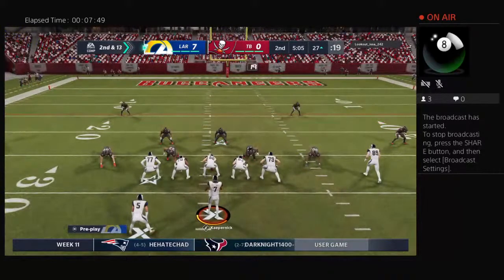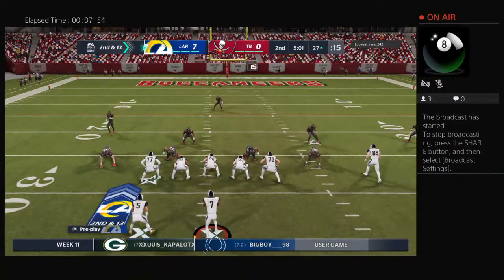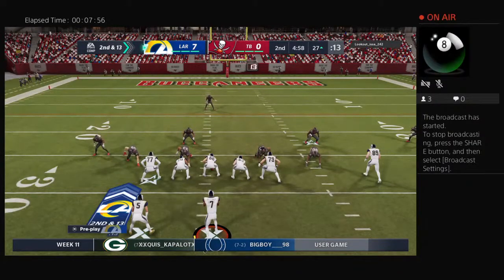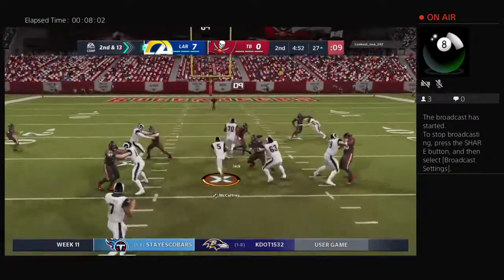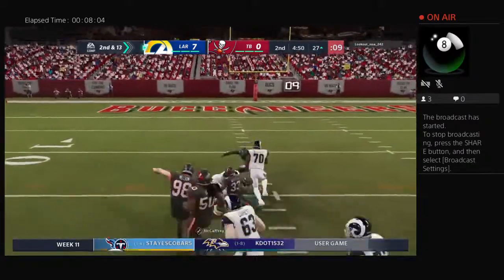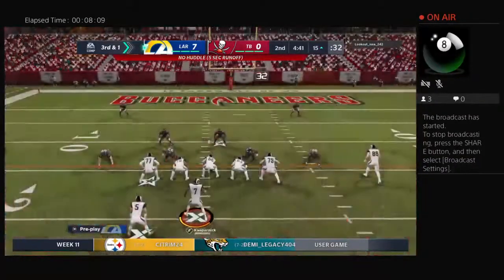That loss of 3, a rare stumble on a promising drive. Here's 2nd and 13. This is McCaffrey on the give. It's a pickup of 12, and that'll set up a 3rd down.